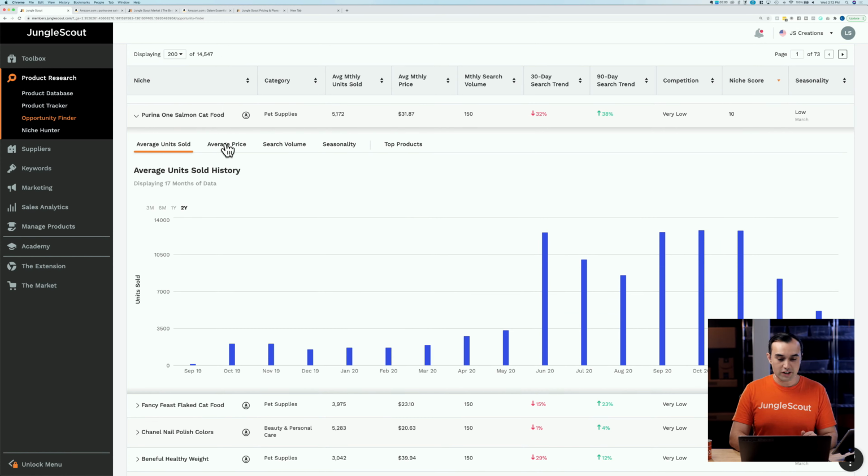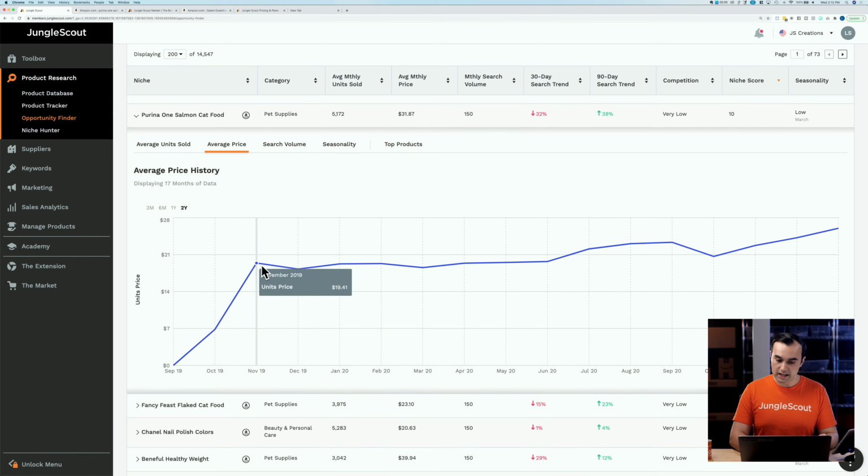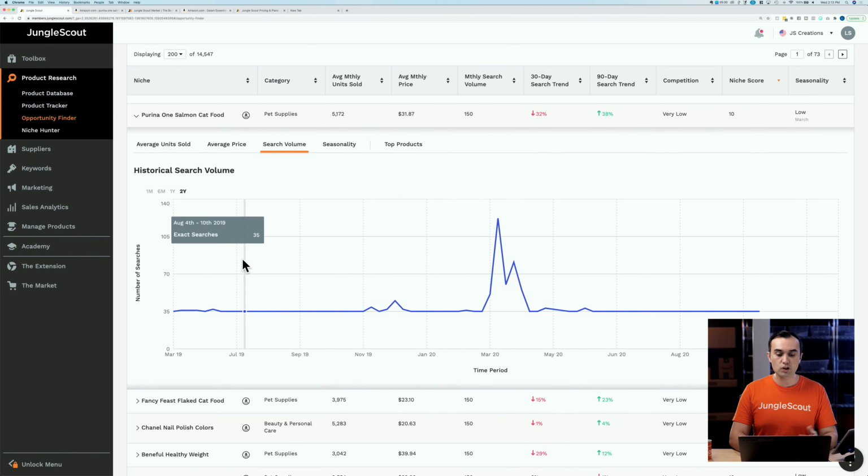The next tab that you've got here is the average price. So again, historical data all the way back to September 2019, and we can see how the price has changed. So you'll see at the same time as all of the units, as the demand went through the roof and they were selling a lot more, it looks like they bumped up their price a little bit to try to keep up with the demand. So that's always interesting to see, because I guess you essentially wouldn't want to see a price declining too much over time.